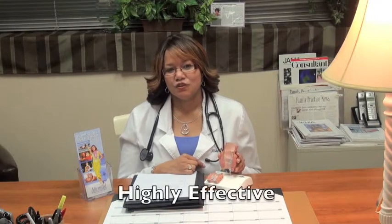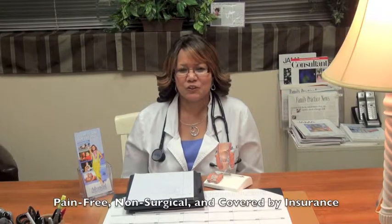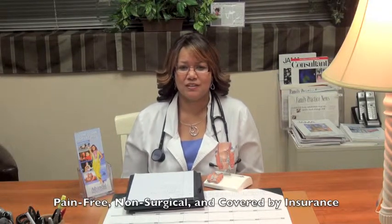And most importantly, this treatment is highly effective. 95% of people who have this treatment do not have to have surgery. So there's no need to suffer in silence. Hemorrhoids is a very common problem, but we have the truly gentle solution. It's pain-free, non-surgical, and covered by insurance.